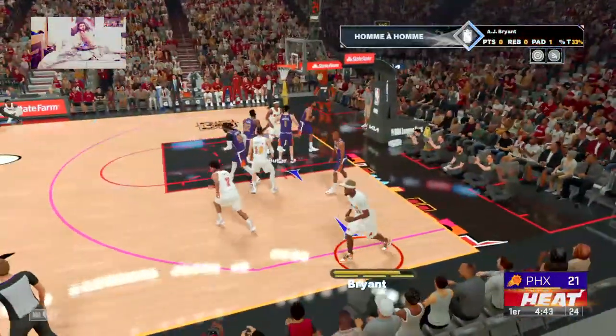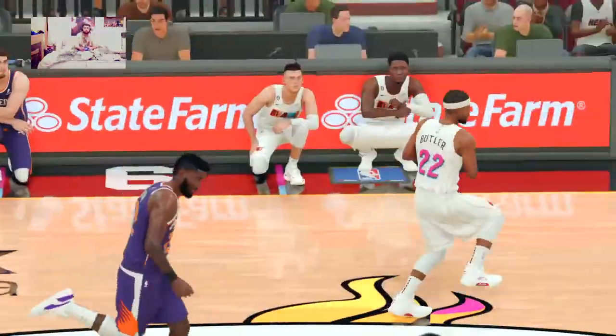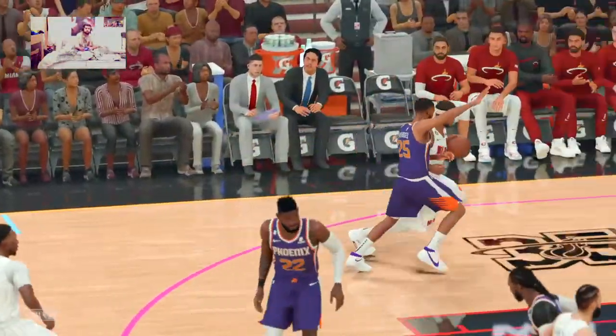A nice shot by Butler. For a center, Adebayo is an excellent passer. He's always so aware of his surroundings.